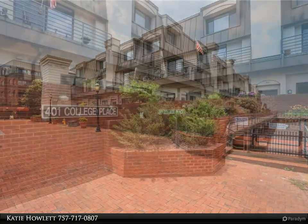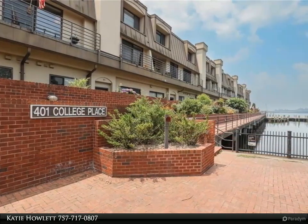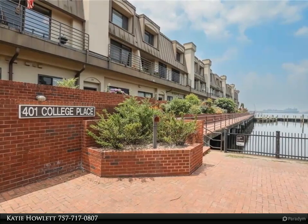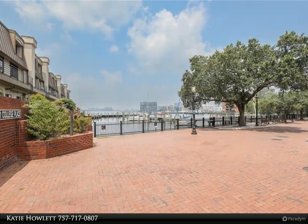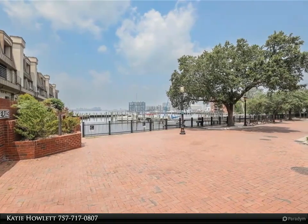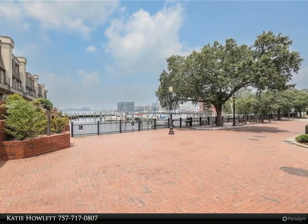Welcome home to this sprawling three-bedroom home with sweeping views over the Elizabeth River and historic Freemason. Upon entering this home, you are met with views of the river through the walls of glass that lead to a private balcony running the length of the condo.